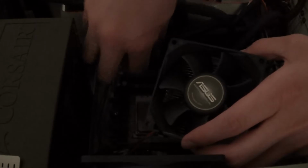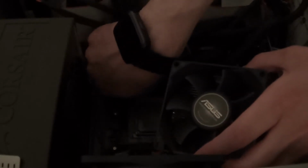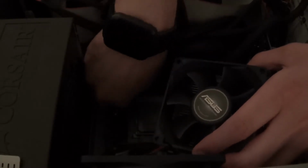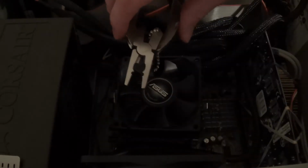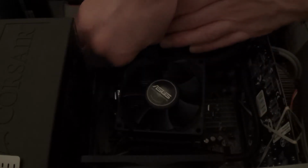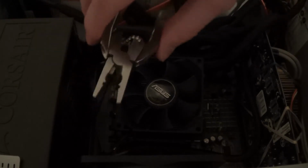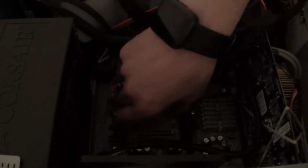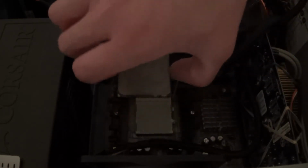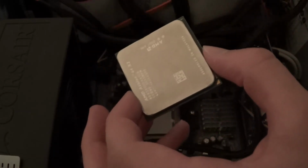Okay. Unplug the CPU fan. Come on. Give it here. We're gonna need some pliers for that. Good thing I always come prepared. There we go. Just gotta have the right tools for the job. And then release the CPU. And there we go. Old CPU, new CPU.